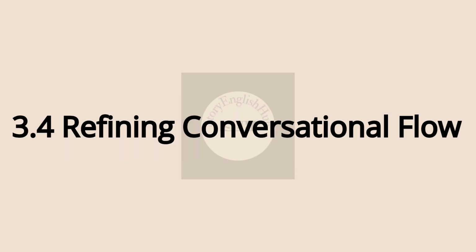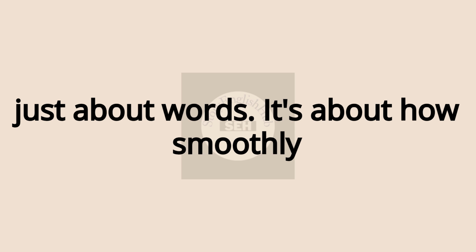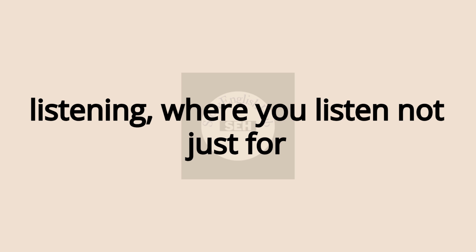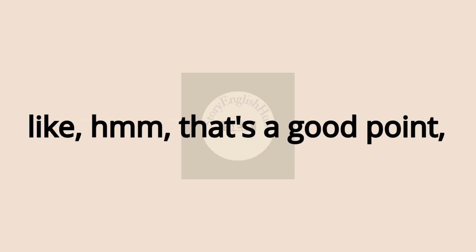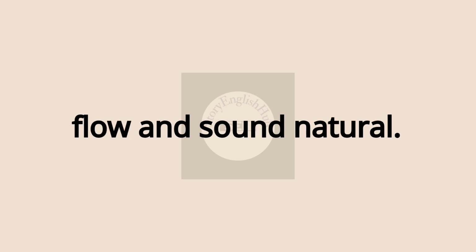3.4 Refining conversational flow. For advanced speakers, fluency is not just about words, it's about how smoothly conversations flow. Focus on active listening, where you listen not just for content, but also for tone and emotion. Use conversational fillers like "that's a good point" or "let me see" to maintain flow and sound natural.